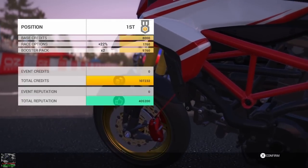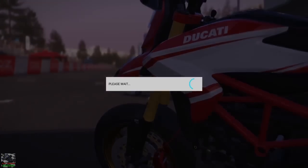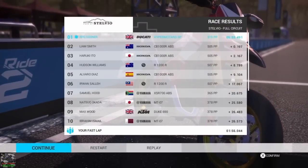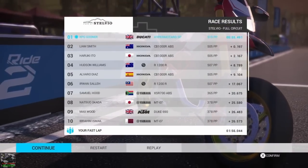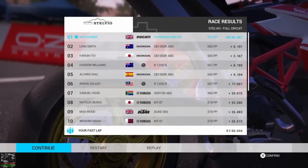Now we're going to jump into maybe a race that we haven't done for a while, a track that we haven't done very well on, maybe in different conditions. I saw there was one with rain. We'll try that and see what it's like in the wet. So we'll get straight into it now, guys. So here we go.